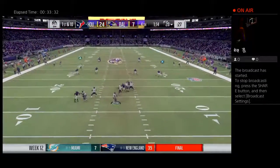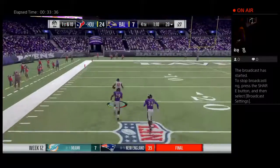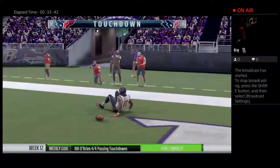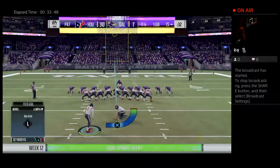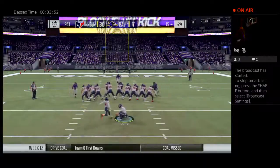Throwing now, Watson looking for White on the deep ball. And that's caught inside the 30. Touchdown, Houston. Kevin White, an 80-yard touchdown. And the Texans will add on to their lead. They were still throwing with a comfortable lead here late, and now that lead is even more comfortable.